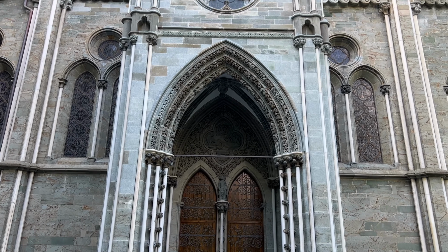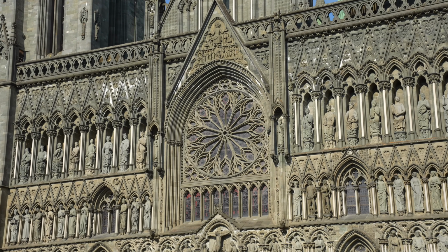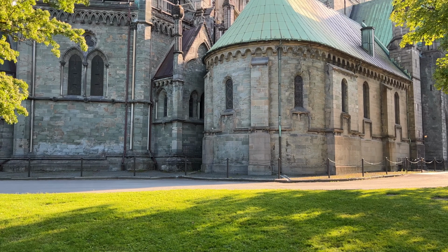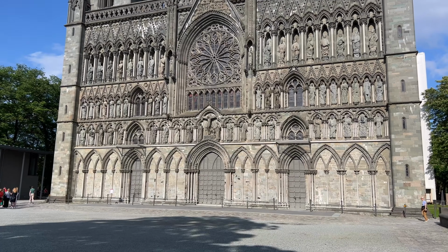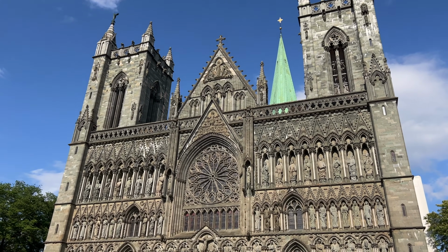So in 1869, renovations on the church began, and more than 150 years after they started, the renovations are still ongoing. The church has been beautifully restored and is definitely worth a stop on your visit to Trondheim. We arrived just after it closed, so if you go, don't make our mistake and get there earlier in the day.